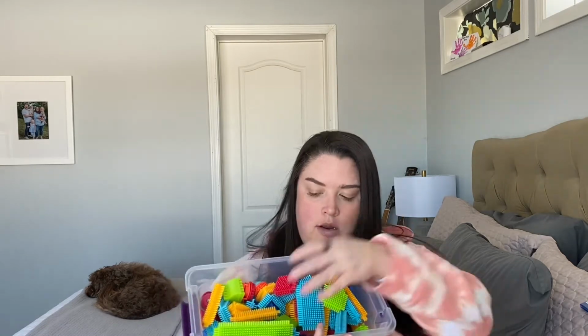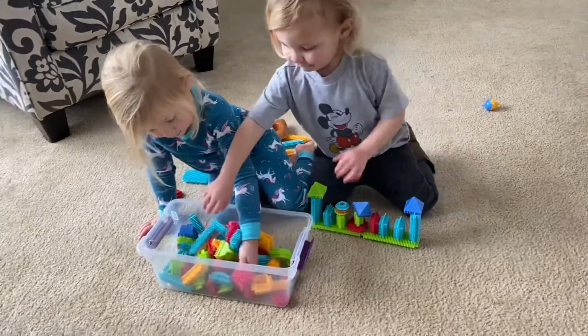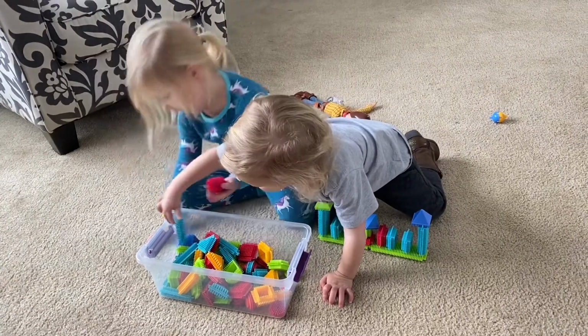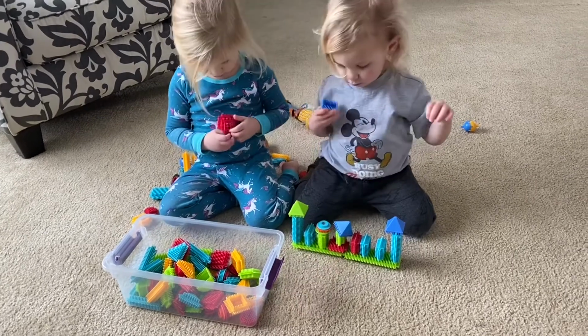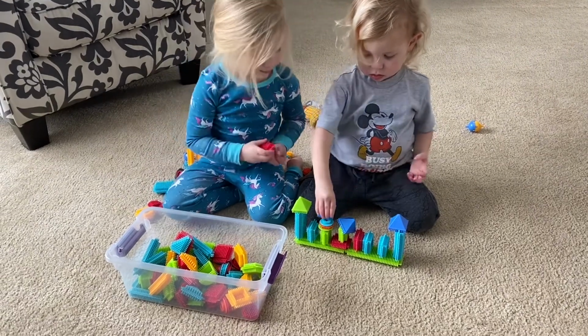Another thing that we play with a lot during this time of year are things like Legos, and particularly our Bristle Blocks. These are great for little hands who don't quite have the fine motor skills it takes for Legos or something like that, because you almost can't not get them together. They're bumpy and textured and all different colors and shapes, and you can build all sorts of things.